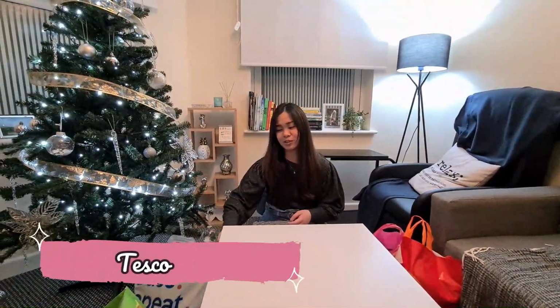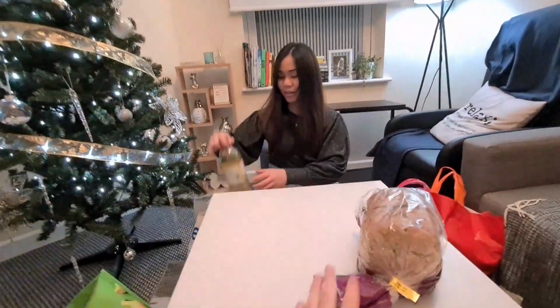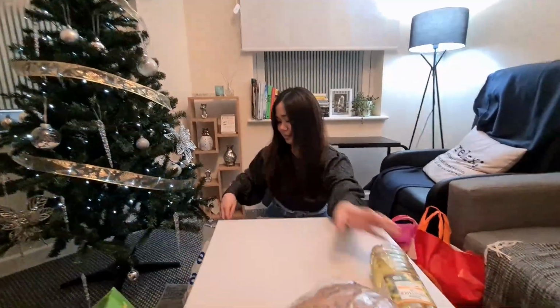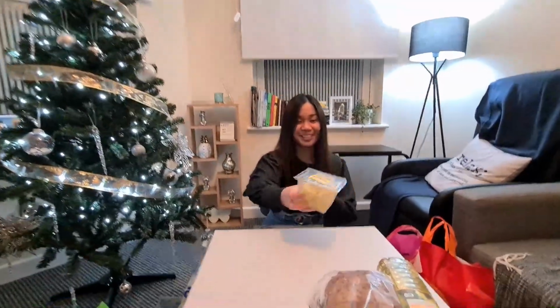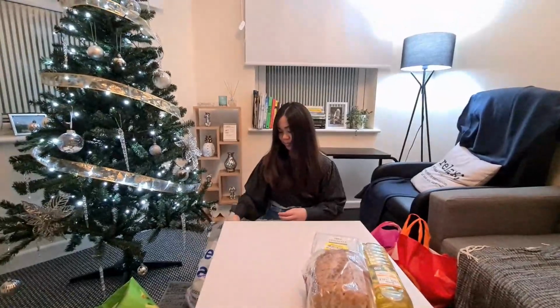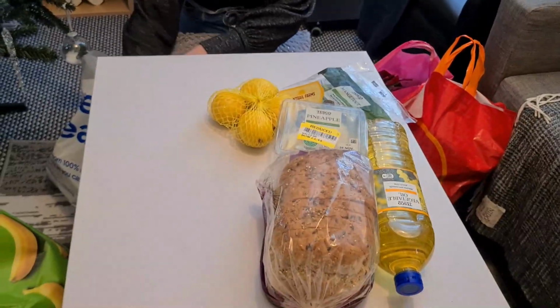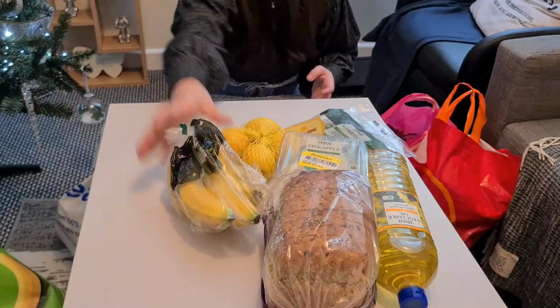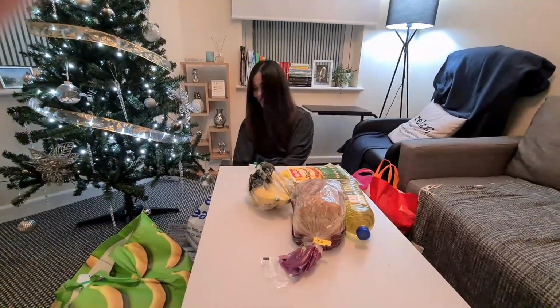So, first one will probably be from Tesco because this one's the grocery bit. So we got here a bread. We have some cooking oil. It's gonna be loaded in here. I'm trying to be healthy, so I'm buying apple. Nuggets, oat for the pancit. Some lemon. Banana. What else? Some hot dog.